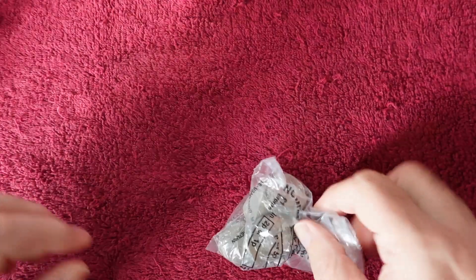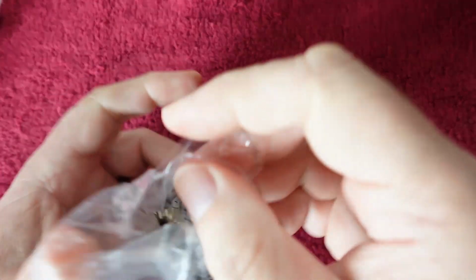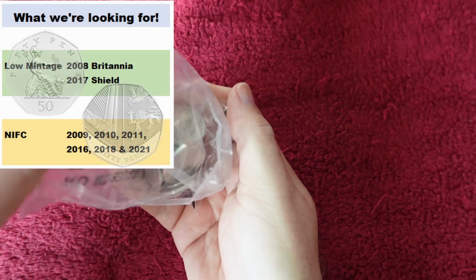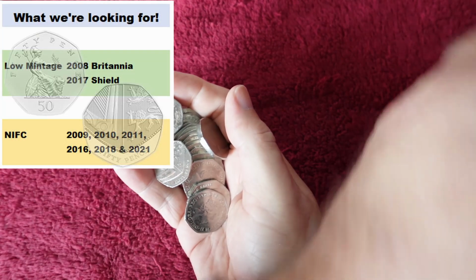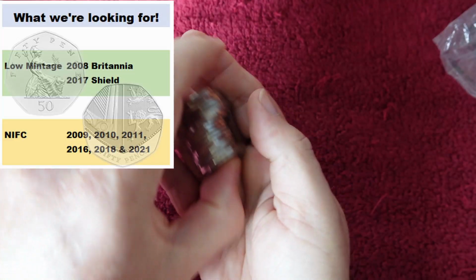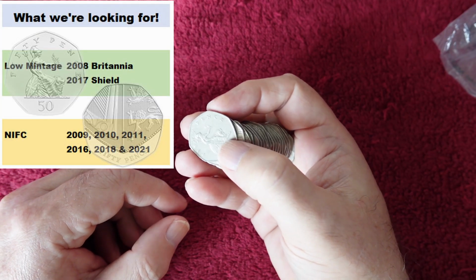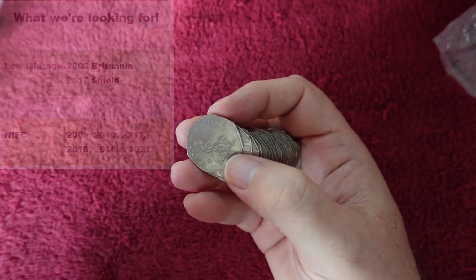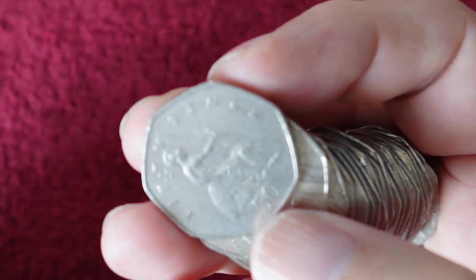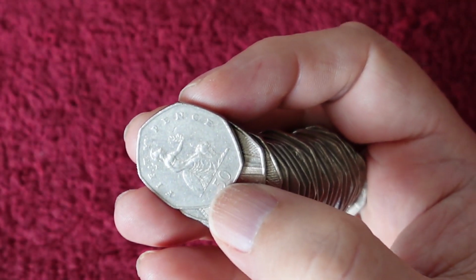2, 3, 4, 5. Right, so I'll do the usual thing, go through the bags. We'll be looking for 2008 Britannia, 2017 Shield, both of those are low mintage. On top of that, I'll go through them afterwards just to see if we've got 2009, 10, 11, 16, 18 and 21 on the Shields as well. Those are not intended for circulation and I'm still yet to find any. So right, let's see what we've got.